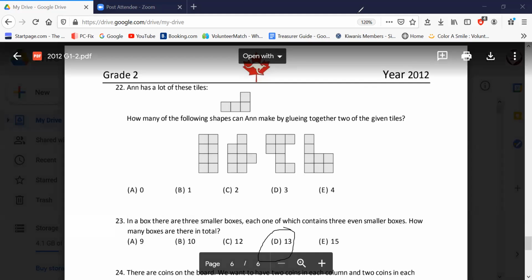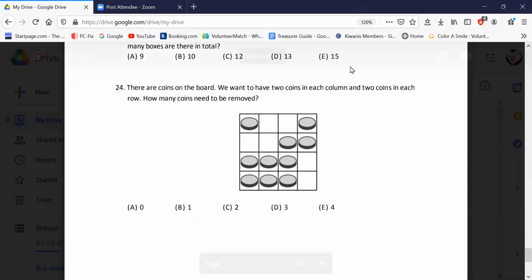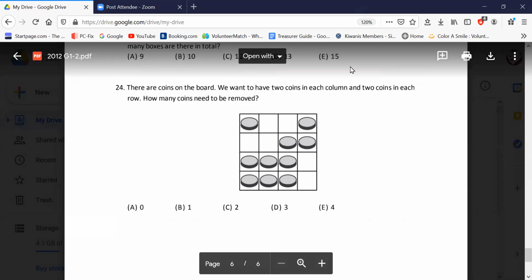All right, now we're going to move on to number 24, the last one. All right, excellent. So there are coins on the board. We want to have 2 coins in each column and 2 coins in each row. So how many coins need to be removed?